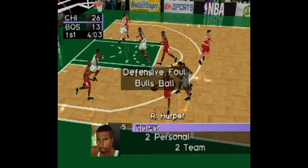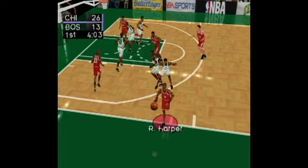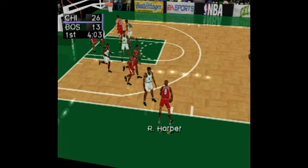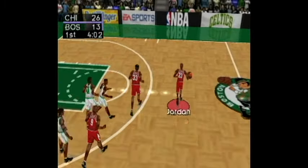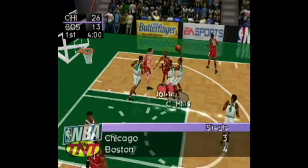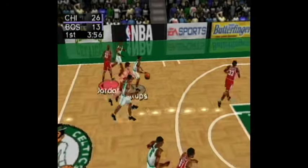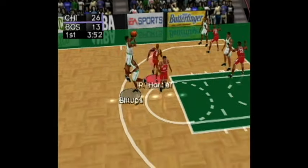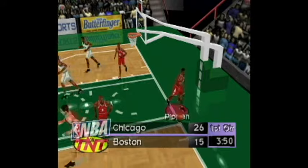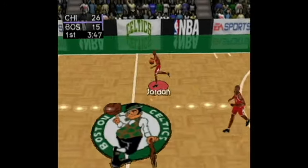Mercer is called for the defensive foul. Brown checks into the lineup. Ellison checks into the lineup. Inbound pass to number 23. Mills takes it away. Billups takes the fadeaway jumper. All net. The Celtics 15, the Bulls 26.